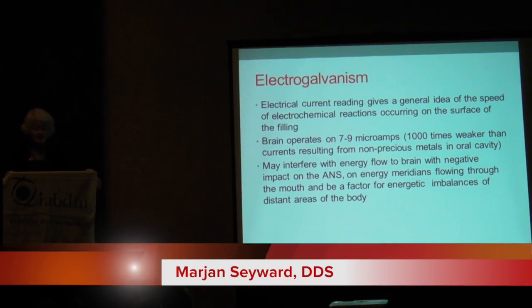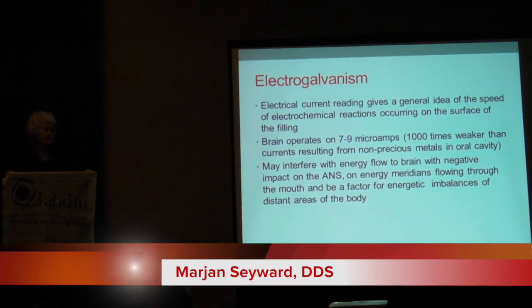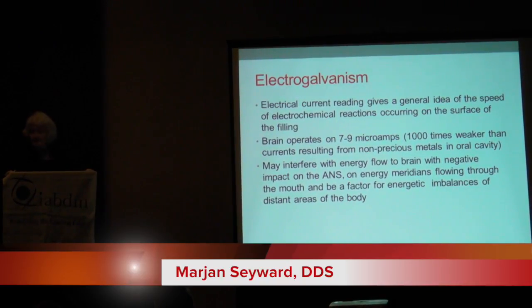So electrogalvanism gives a general idea of the speed of the electrochemical reactions occurring on the surface of the filling. The brain operates from 7 to 9 microamps, and that's 1,000 times weaker than the currents coming from the non-precious metals. So basically, you get an interruption with the energy flow to the brain, a negative impact on the autonomic nervous system, a negative impact on the energy meridians, and this may be a factor for energetic imbalances in areas which are remotely located from the mercury fillings.